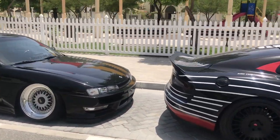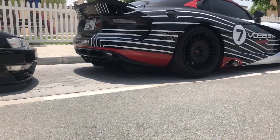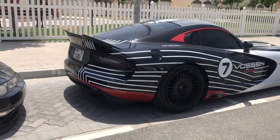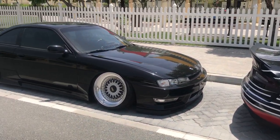Rear spoiler, and at the back, Mr. Viper Toad sent over. Well, actually, got him in the States while I was over there and brought him back with me, the rear diffuser blades. It's on Vossen's. Big shout out to all those guys.